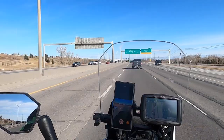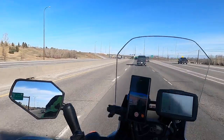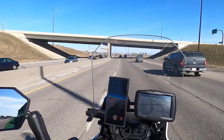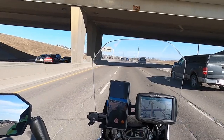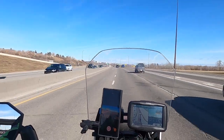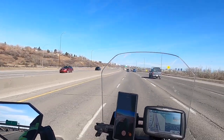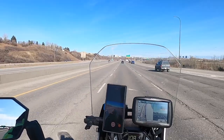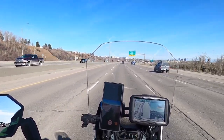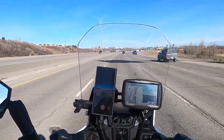Since I'll be riding through the city here, well, not right through downtown, but through the side, for those of you that don't live around here, there's your chance to see the Calgary skyline just up ahead of me, and it's gonna be on our left as we pass through it. So this is the main drag going through Calgary, Deerfoot Trail. I hate that road with a passion.